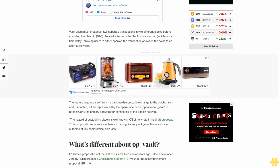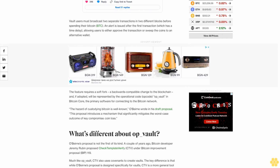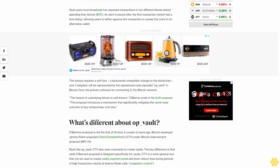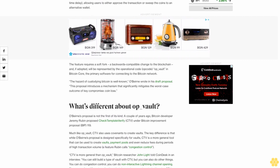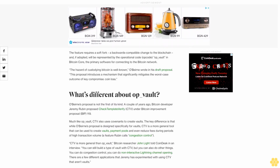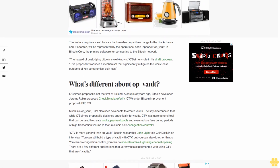"CTV is more general than OP_VAULT," Bitcoin researcher John Light told CoinDesk in an interview. "You can still build a type of vault with CTV, but you can also do other things. You can do congestion control, you can do non-interactive Lightning channel opening. There are a few different applications that Jeremy has experimented with using CTV that aren't vaults." Currently, the fate of CTV is unclear. Rubin announced an indefinite hiatus from Bitcoin development last month.